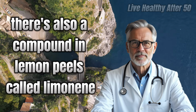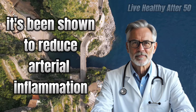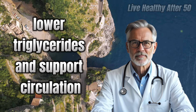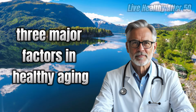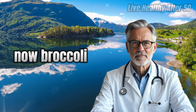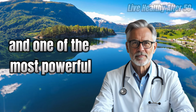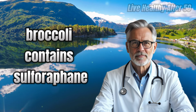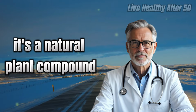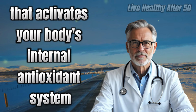There's also a compound in lemon peels called limonene. It's been shown to reduce arterial inflammation, lower triglycerides, and support circulation, 3 major factors in healthy aging and long-term heart protection. Now, broccoli. It might be one of the most studied vegetables on Earth and one of the most powerful. Broccoli contains sulforaphane. It's a natural plant compound that activates your body's internal antioxidant system.